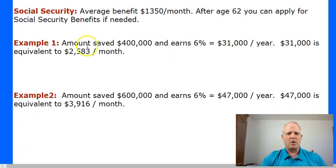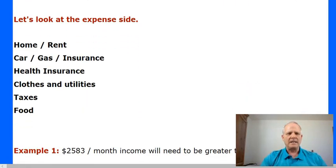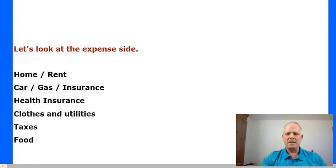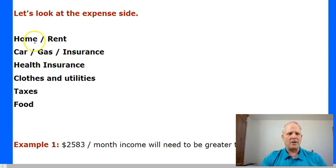And then, so we have example one here, $400,000 at 6% comes out to about $2,500 per month that you could withdraw for 25 years. If you have saved $600,000, then you could withdraw $3,916. So the goal here is to keep your expenses lower than the money that's coming in. So if you have $2,500 coming in, we've got to keep these expenses below that. So if you have your home paid off, that's the American dream. To get your home paid off, you're going to be way ahead of the ball game. You're going to be able to do it.